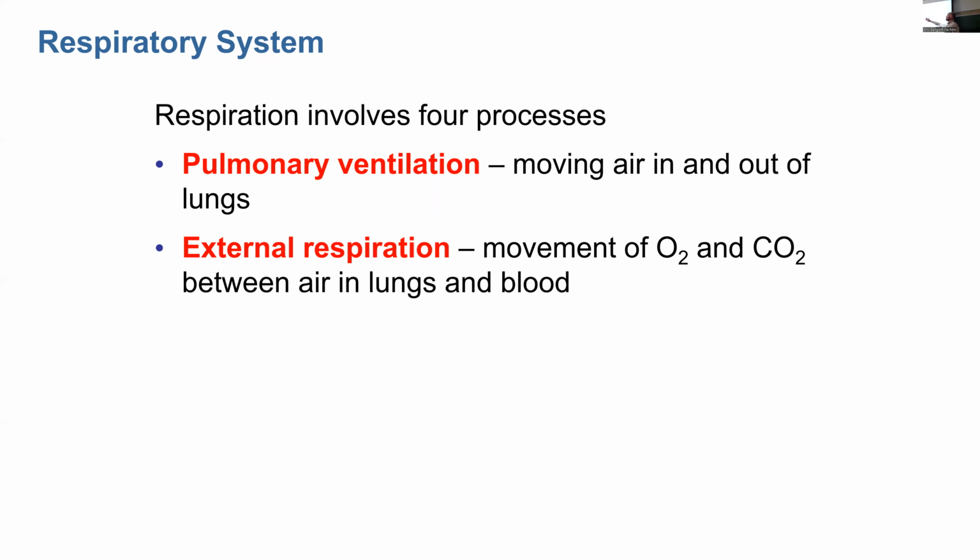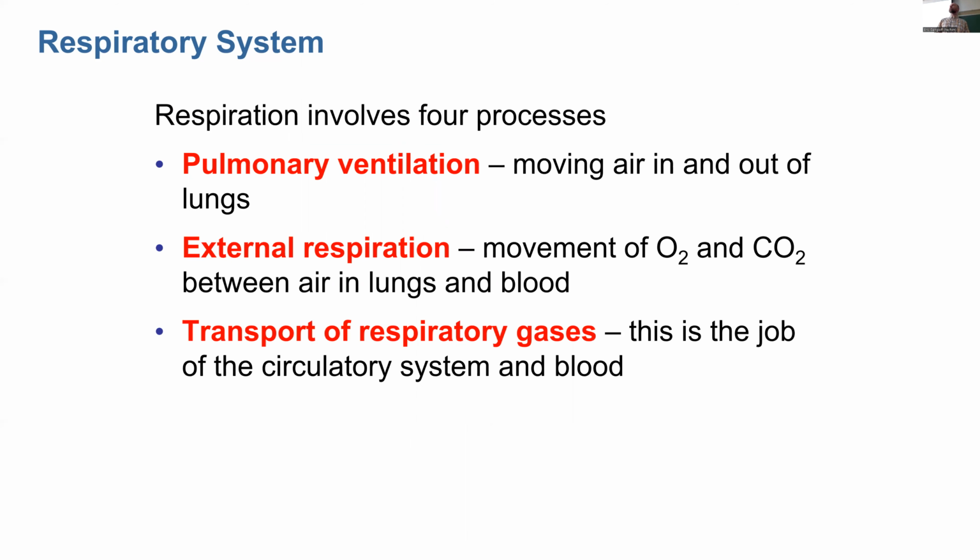The second function is external respiration. So this is gas exchange in the lungs, in the alveoli. O2 is absorbed into the bloodstream and CO2 is dumped off. Then those gases are transported throughout the body. This is the job of what system?